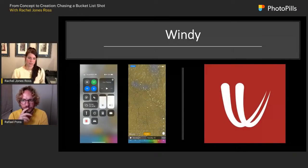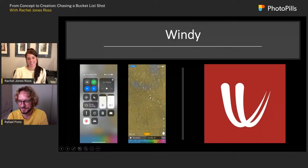So this is what the weather looked like that night. I was able to screen grab this and you could see that it was very clear. All of these little hearts are all of my places in the mountains. Moraine Lake is in this area here in the middle. And so I can look at the weather at a glance.